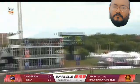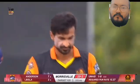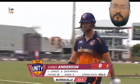And that allows someone like Corey Anderson to play shots like that. He's picked that up beautifully, and that's gone for 6. What a fine stroke. Oh, what a stroke. Terrific to see. Oh, it's a low full toss. That's hit high. It should be out. He's picked up another wicket, so that's good work from Prasad.